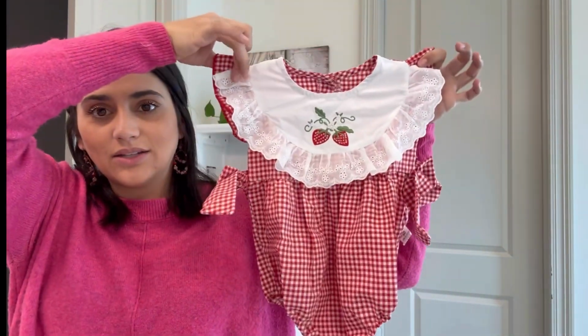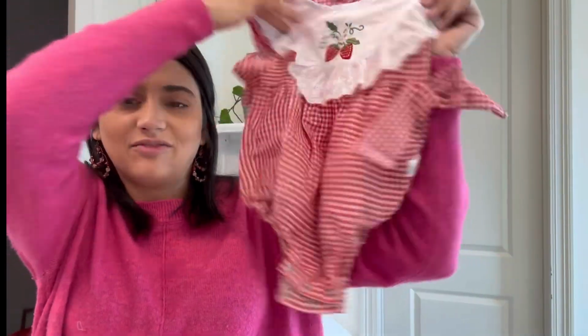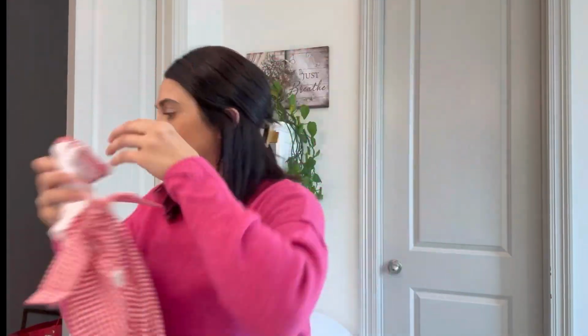Okay, next is this. Oops, a little kind of more like a boutique style. Just strawberries, kind of picnic-y, if that's even a word. I'm gonna clip it so you can see it better. Just some little metal buttons at the bottom. Some white buttons in the back. So that's really cute too. That'll be cute with some white ruffle socks.